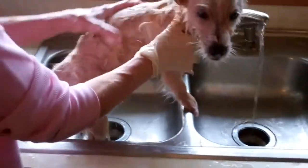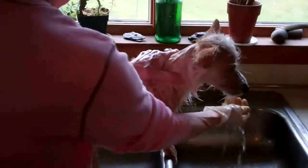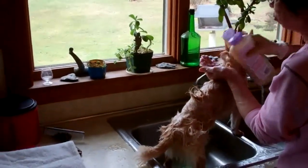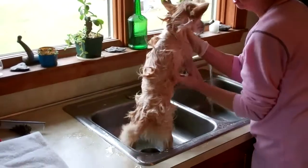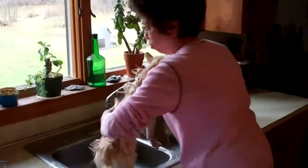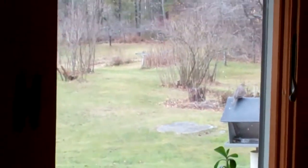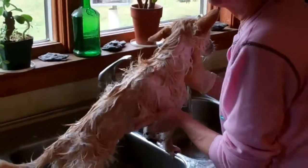Yep. Just looking out the window at the mourning doves out there. You can tell he's not too upset by this experience. Hard to reach places, I'll usually put a little shampoo in my hand and get under there. But he's not dirty. I just want him extra clean for his new home. And they very, very seldom need a bath. In fact, if they roll in something, I'll give them a spot cleaning.